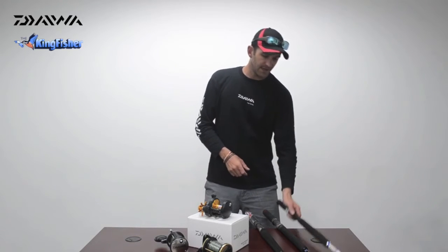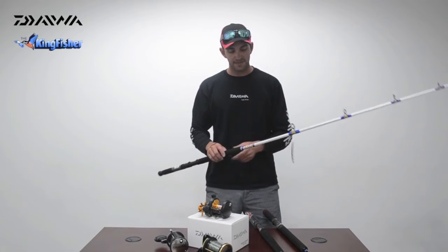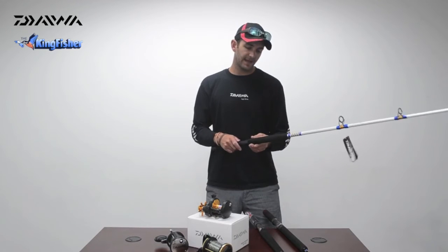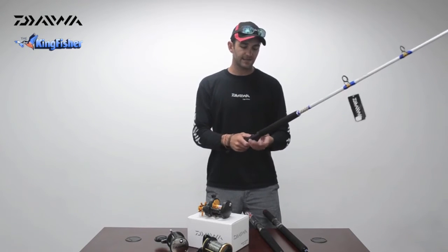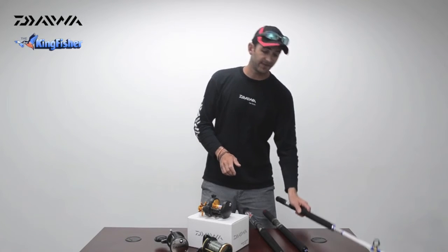Okay, let me give you some examples of rods that we use. This is the Daiwa Triforce, 15 kilo. This is a great value for money rod. It's got great guides, a good reel seat, and again, I think it's perfectly suited to kayak fishing.